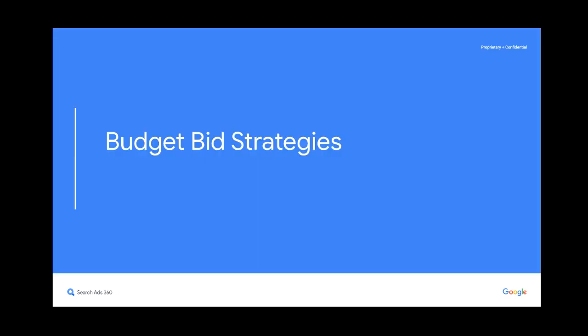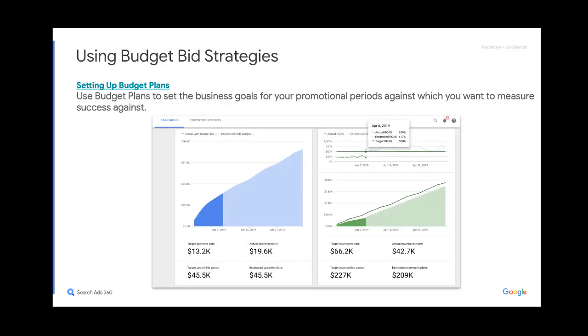So now we are going through budget bid strategies. What are budget bid strategies? Budget bid strategies are part of our budget management suite, and they are super useful for situations in which you want to manage your budgets in an intuitive and very visual way, or in situations in which you have a fixed budget and you want to guarantee that that budget is all invested while maximizing for a goal of ROAS, CPA, or clicks.